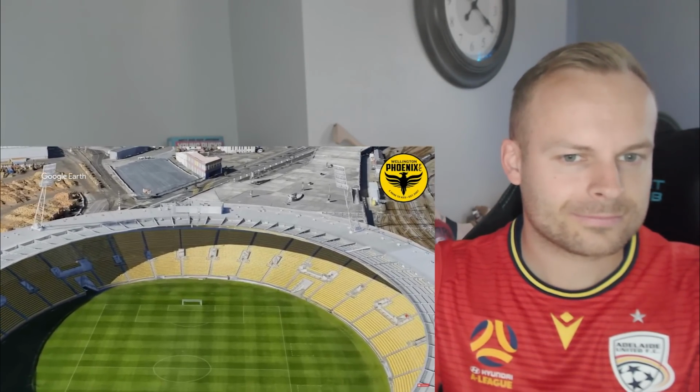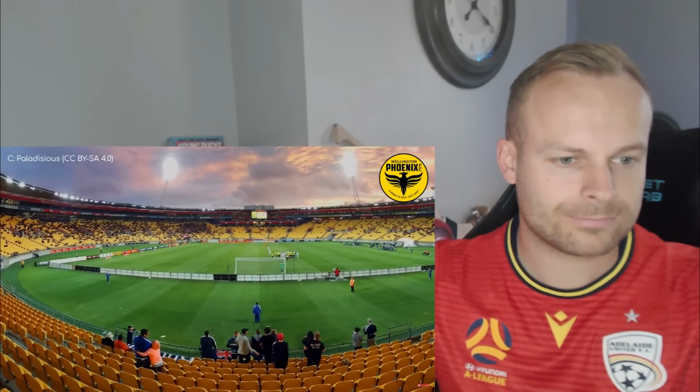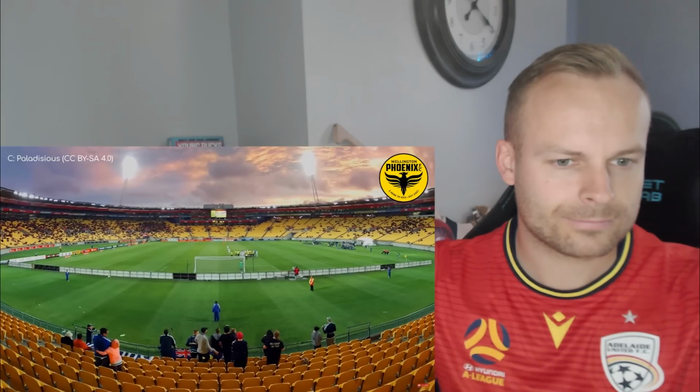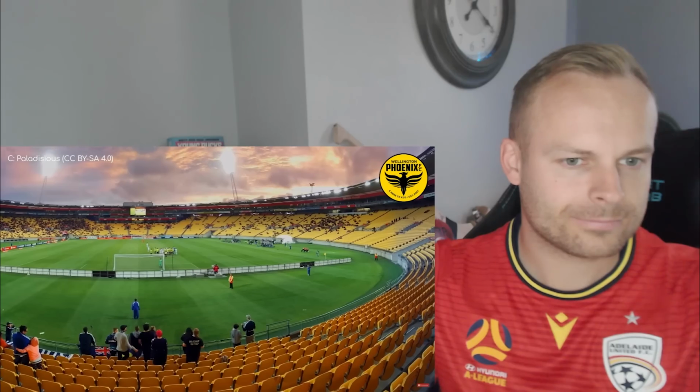There isn't another stadium in New Zealand that's quite like this. It's a multi-purpose oval design that you're more likely to see in Australia. But Wellington is the windiest city on earth, so having a more enclosed stadium is ideal.